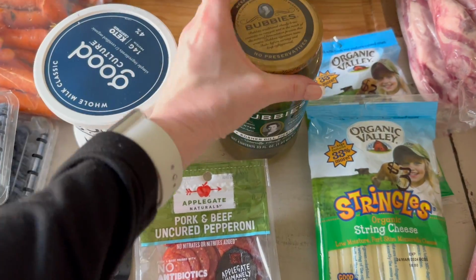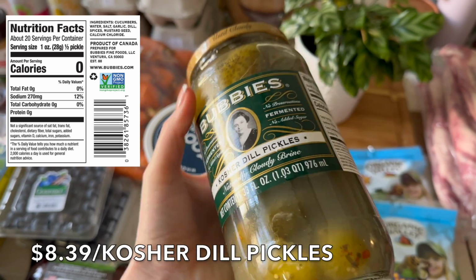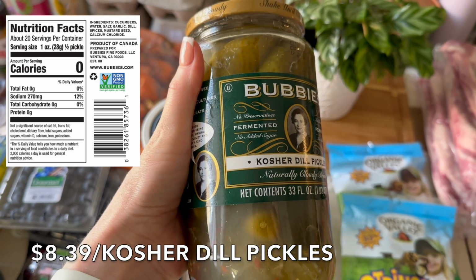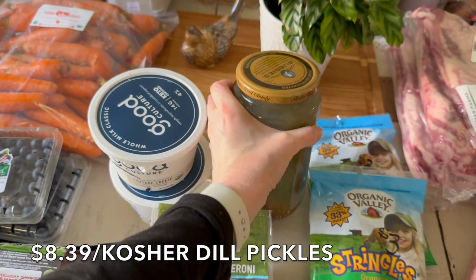The price was really good. Bubbies, what can I say? I've never had these clouded pickles before. The jar is just about gone at the time of you guys seeing this video. They're so delicious, and I'm really happy we tried them.